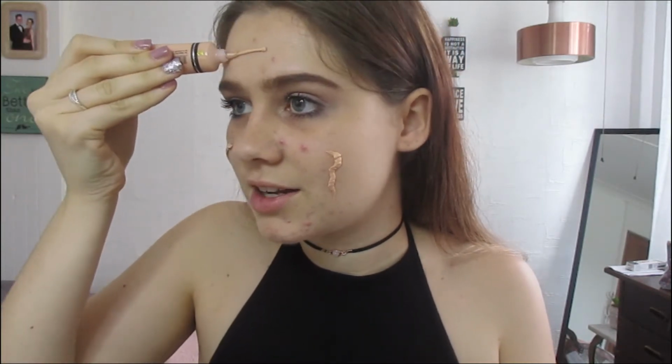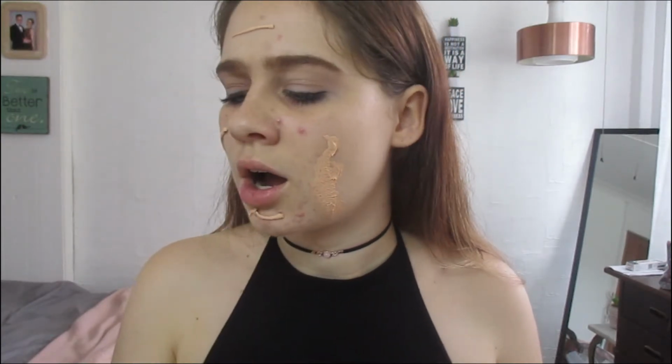So yeah, let me just start complaining. I'm going to dip into my By Lakey foundation, covering effects for all skin. I don't know what that means, but I'm hoping it matches my skin, and I'm just going to take a beauty blender. Oh, this is very thick, and as you guys can see I've got lots to cover. I couldn't even find a powder that was my shade, so this is going to be interesting.